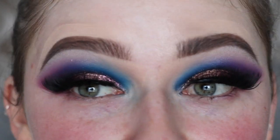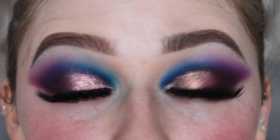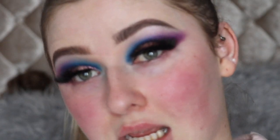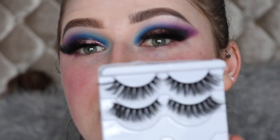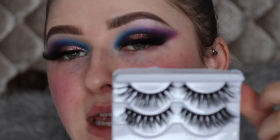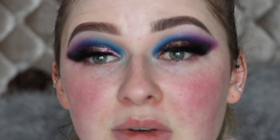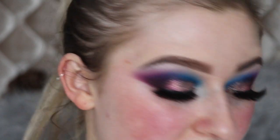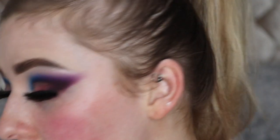Okay, so yeah, see, the eyebrows actually don't look that bad now that the eye makeup's on, but this is how it's looking. I put these lashes on as well. They're literally cheap eBay ones, but they're nice. I like them. I don't know what ones they are. I buy so many, I probably wouldn't even be able to link them because I can't find my purchase history because I ordered so many lashes.